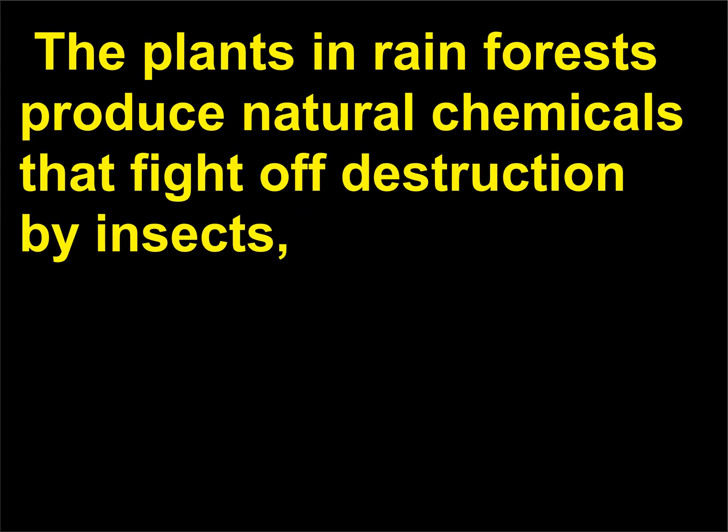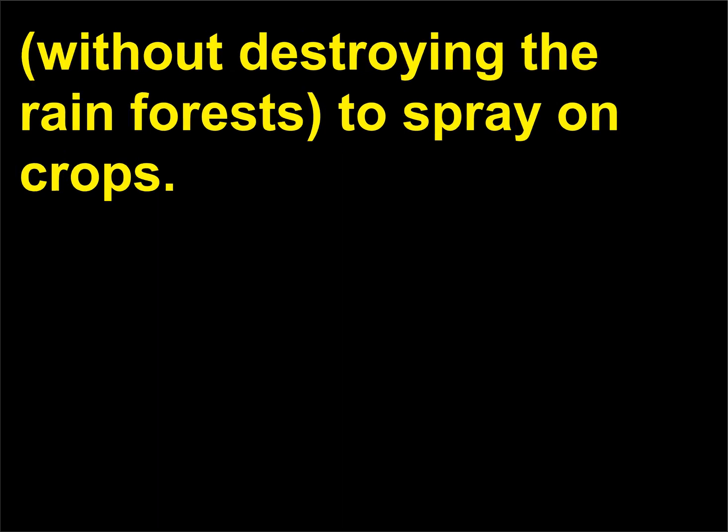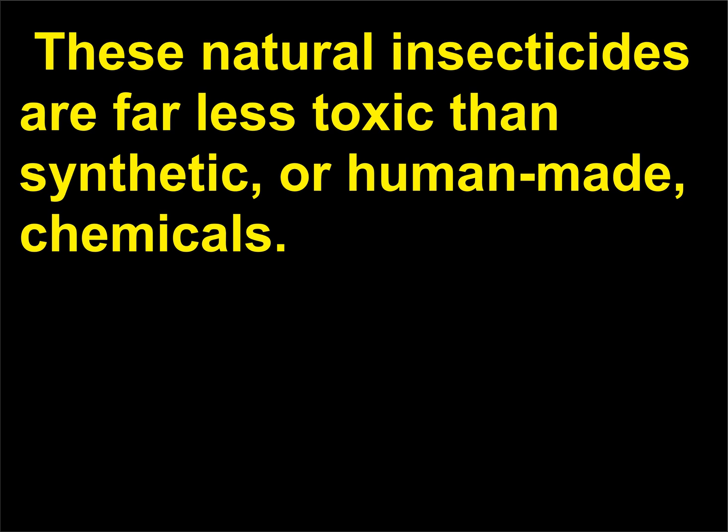The plants in rainforests produce natural chemicals that fight off destruction by insects. And scientists have learned how to make plant-based insecticides from rainforest plants, without destroying the rainforests, to spray on crops. These natural insecticides are far less toxic than synthetic, or human-made, chemicals.